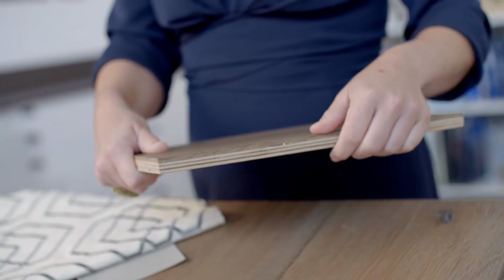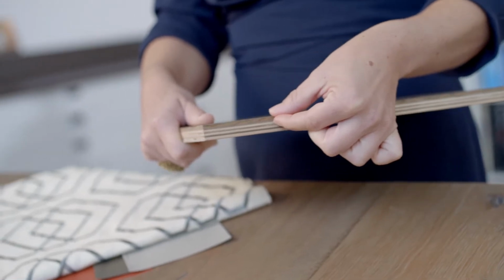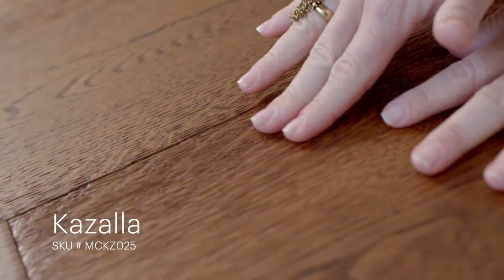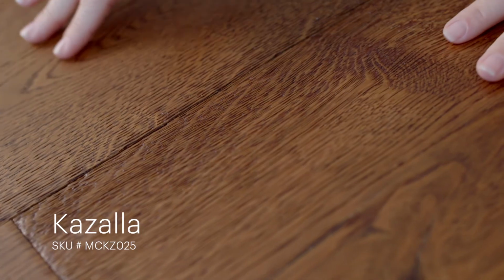In the engineered wood, you have a base layer that's your structure, but then you have the 4mm, in this case, wear layer. That's your layer of solid wood. So this is a sawn-cut French oak in 4mm thickness. This is a pretty special piece because you're seeing a lot of the character of the wood come through and you're seeing a lot of variation.